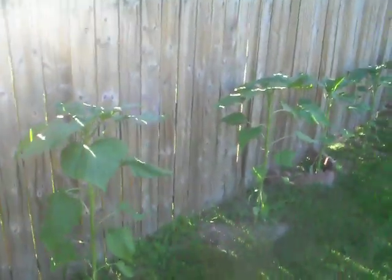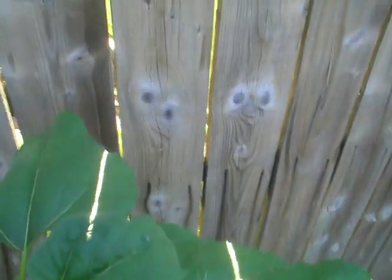Okay. Let's go look at the sunflowers. Holy moly. I just came out here yesterday, and I think they grew a foot. Look at this one. Before, it was almost to my waist. Now it is halfway up my belly.